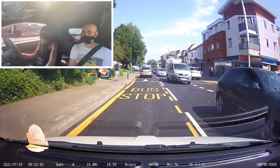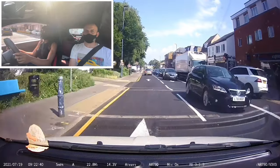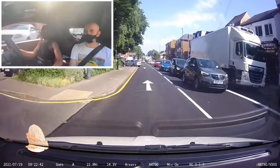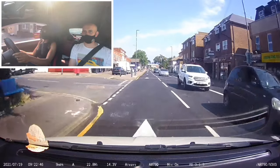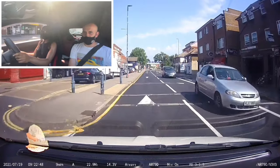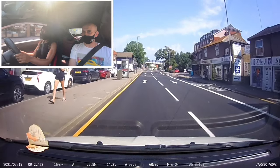Not in first, am I? I can't say anything. And yes, she wasn't in first gear, she was in second. But because she used the gas, brought the clutch up to the bite point and allowed the car to take itself, it's not an issue. At the roundabout ahead, turn right, second exit.